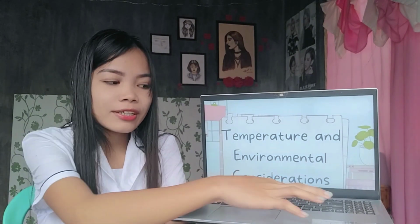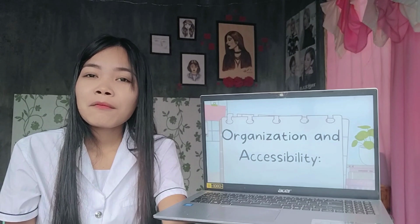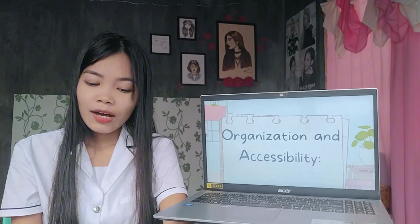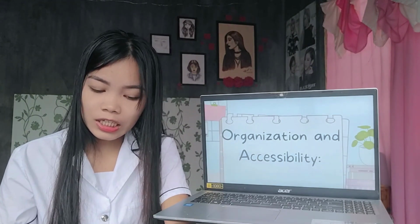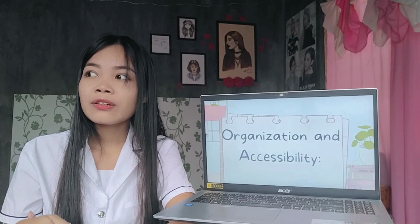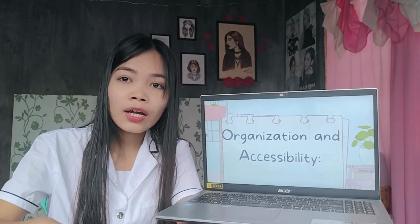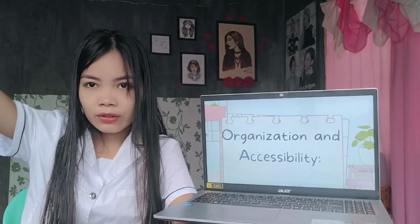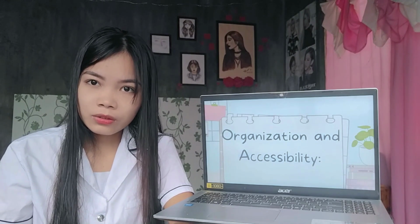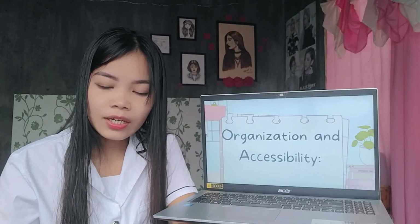So next we have organization and accessibility. When you store materials, you should also organize them for you to access them easily. Arrange common materials on accessible shelves. Also, for safety, place heavier items on the lower storage or shelves and the lighter ones on the higher shelves, so that you will easily locate them. Also, store the heavier materials on the lower shelves.